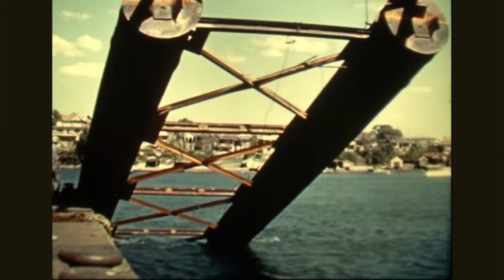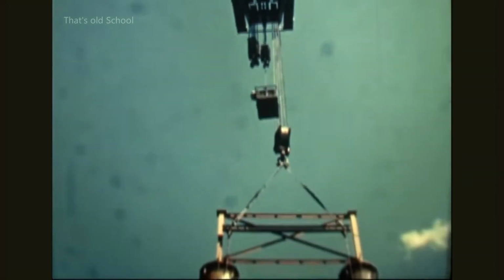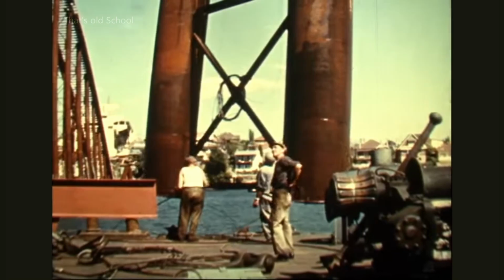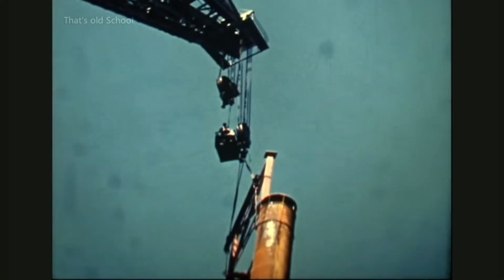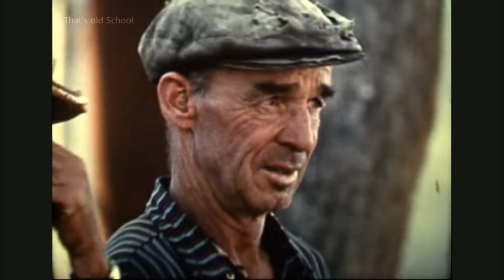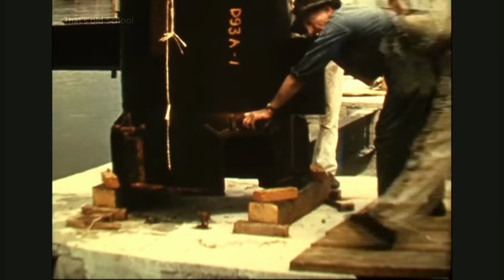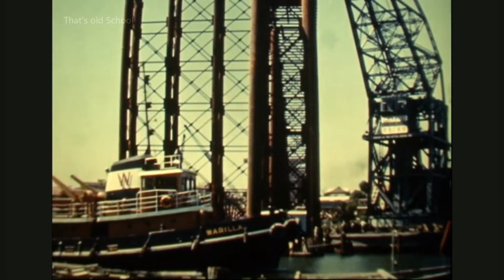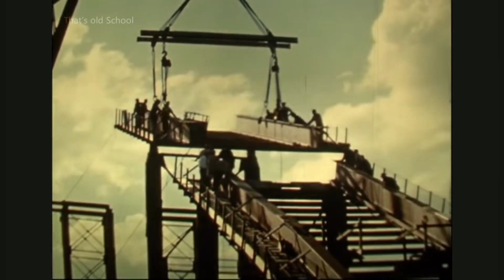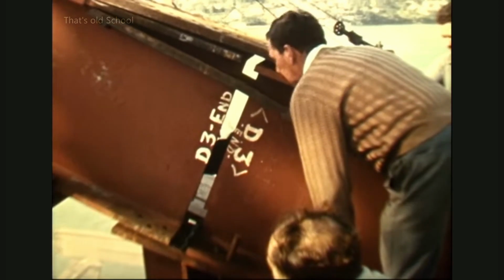A total of 19 pairs of columns will be placed in position for carrying the steel falsework on which the concrete arch will be erected. With the columns in position, the steel girder spans, which have been assembled on shore, are now placed. The falsework girders join up and are bolted together.